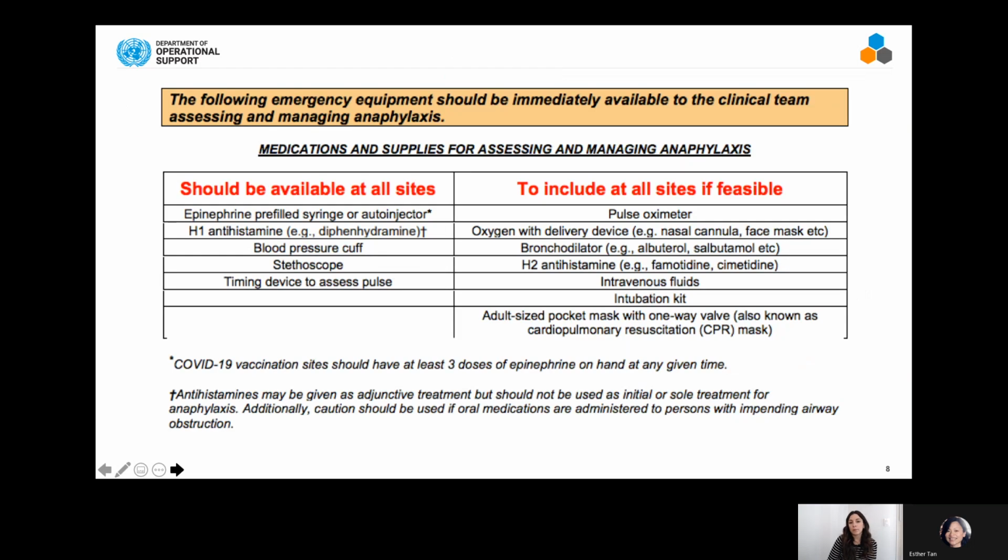So the following equipment is medications and supplies for assessing and managing anaphylaxis. And this is for any vaccine clinic. You want to make sure you have epinephrine, a pre-filled syringe or an auto-injector, depending on your clinic and what's available to you. You want to have H1 antihistamines, such as Benadryl, available. You want to have a blood pressure cuff, a stethoscope, and a clock or watch, something to assess the pulse. These are at the bare minimum.